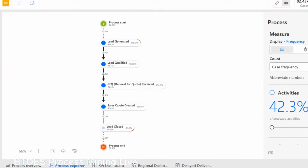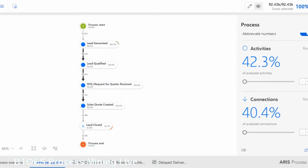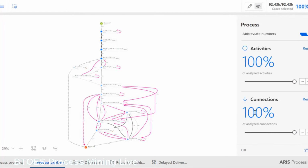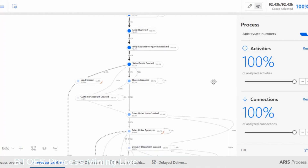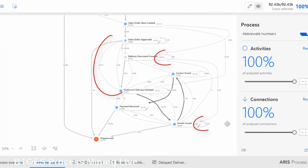The Process Explorer component shows the end-to-end process flow. It generates a process model from the event log data, visualizing the most important behavior of your process. Here is the typical linear pathway through the process. However, by turning up the connection scale, we can see less common pathways through the process. This builds the picture of what is happening in your organization, not just the happy path scenario. From this, we can identify rework and non-conforming pathways.